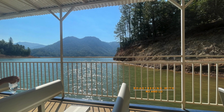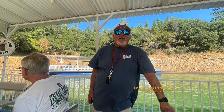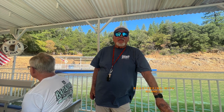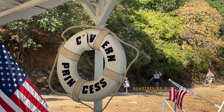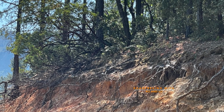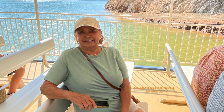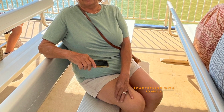I highly suggest that you bring yourself a bottle of water. You're definitely going to need that on this trip. There were some people that didn't bring any water, and I felt so sorry for them. So definitely bring some water, and don't lug along your purses and all that kind of stuff. I mean, there's just too much walking for that. Carry something light.